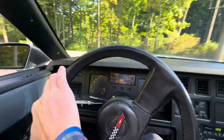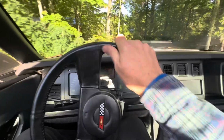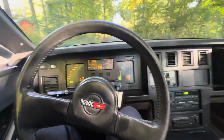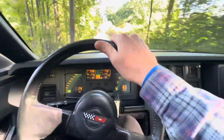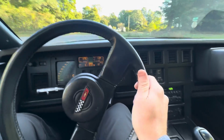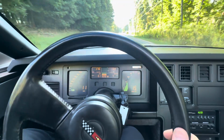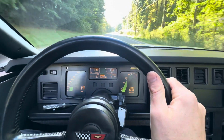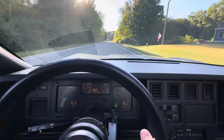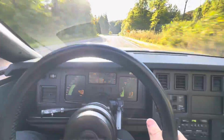It's very responsive, shifting in and out of park and going through the gears. It's got a nice crisp shift. No hesitation on acceleration or anything like that. No awkward noises or unwanted noises, either mechanically from the engine or suspension. The odometer does turn. As you can see, all the gauges are functioning properly, which is great. And it makes great power.